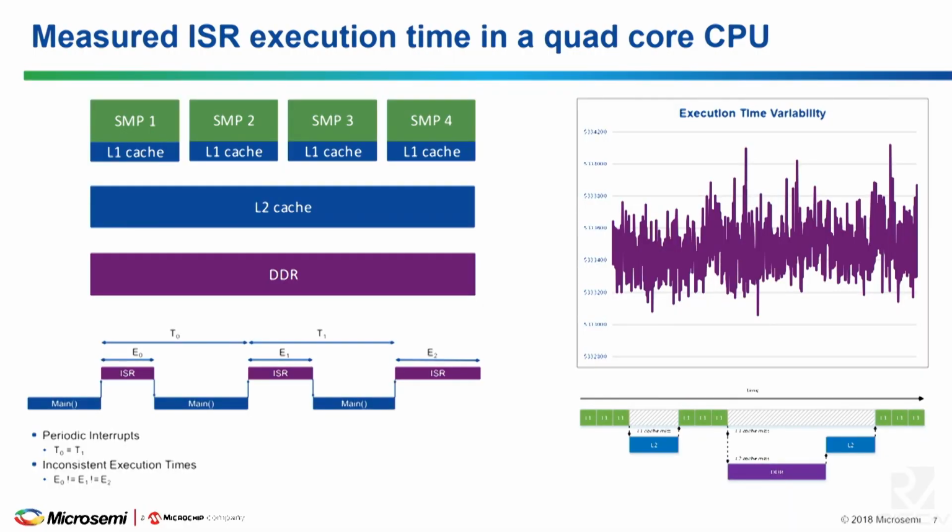When we try to execute some code on such an architecture and look at the execution time of interrupt service routines, we find that they tend to be all over the place. Here we have a graph that shows the execution time of an interrupt service routine over time. We find that the same interrupt service routine doing the same job, depending on when it's doing it, takes a completely different amount of time and is completely unpredictable. This is what is really causing us trouble from the point of view of determinism, because we cannot fetch instructions or data deterministically from the memory hierarchy.